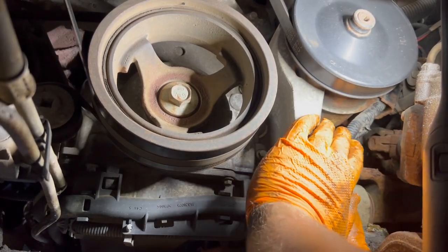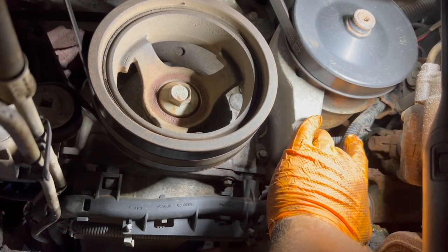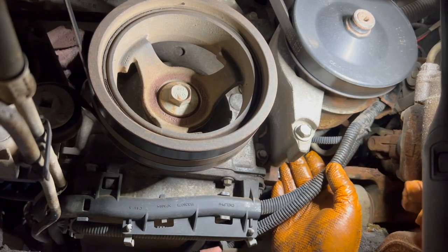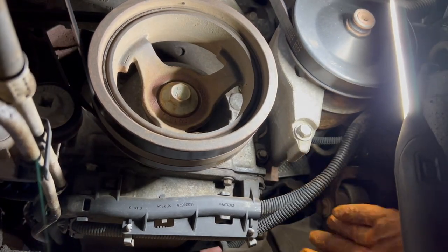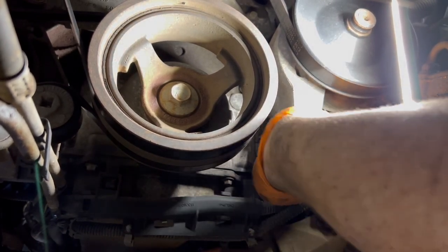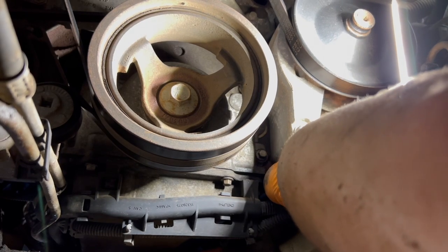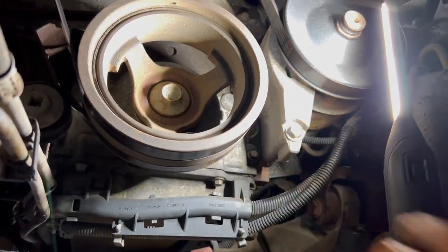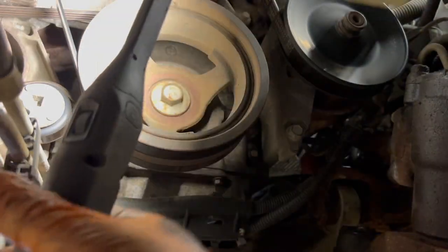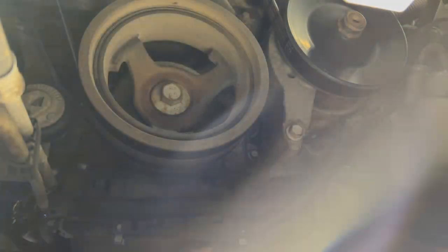This is why I say mechanics have patience like none other. Sitting here fighting a nut. That sounds like an enjoyable experience. I don't know what that is, but I can tell you, if this is it, this is a joke. This is not what I want to be doing.